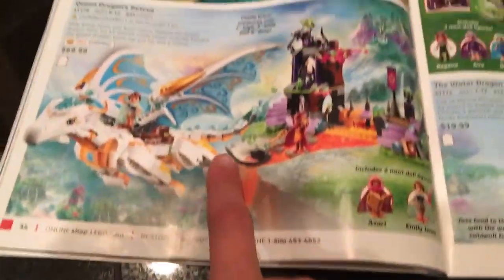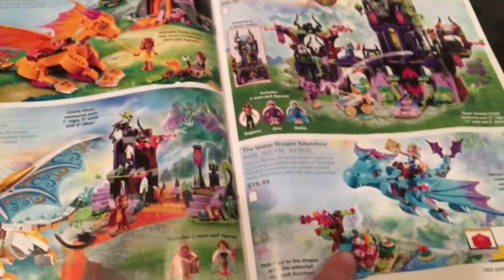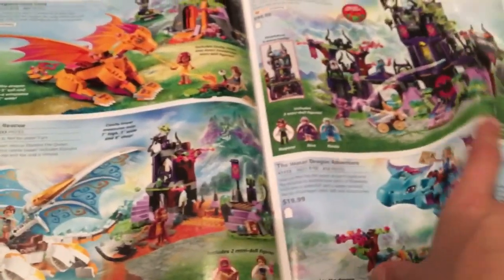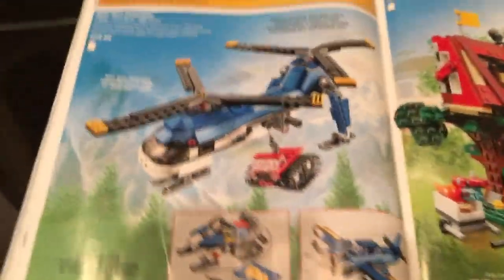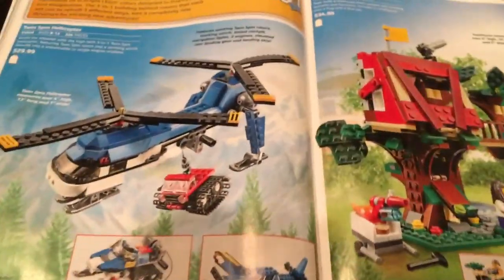This is Zane's dragon set. This is when Kai got his dragon. And this is the Nya's Dragon set that's coming out. This is okay. I don't really like sets like this because they don't have people that can fit in. The Treehouse, I like that set.